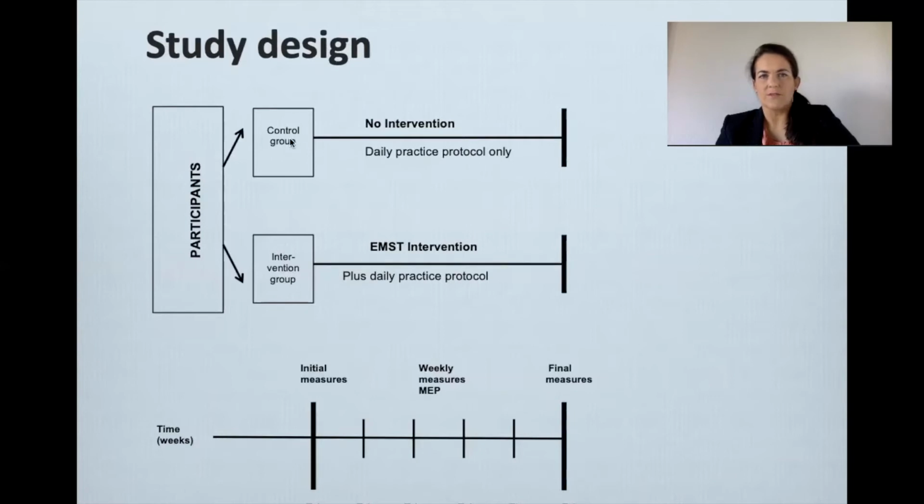So here you can see the control group, here the intervention group, and we had initial measures and final measures that were done at the beginning of the 5 weeks intervention and at the end. And the intervention group also had weekly measures of their maximum expiratory pressure to adjust the training load.